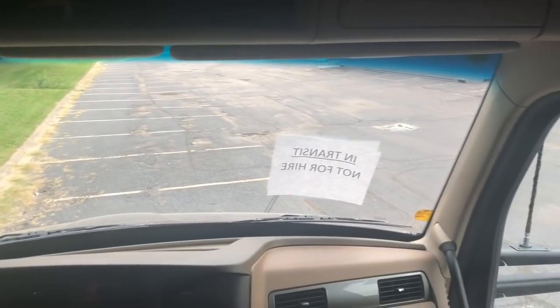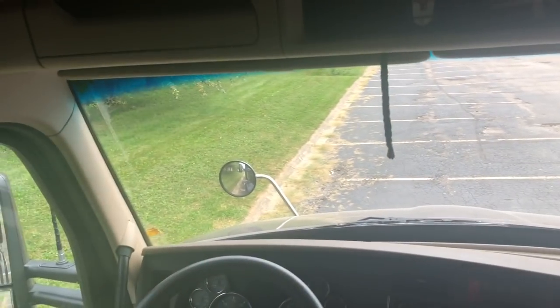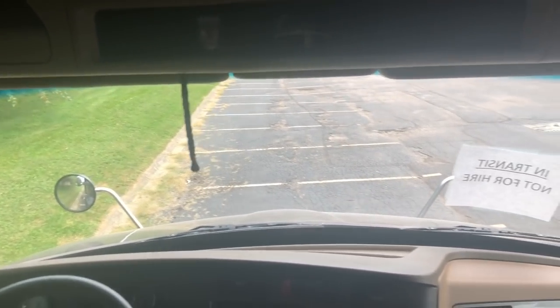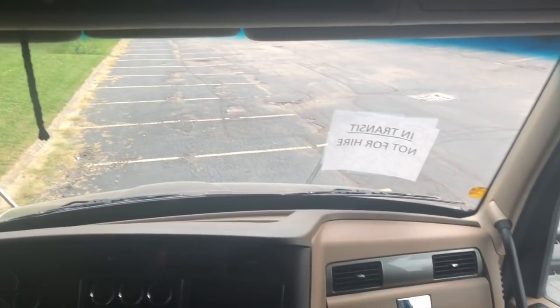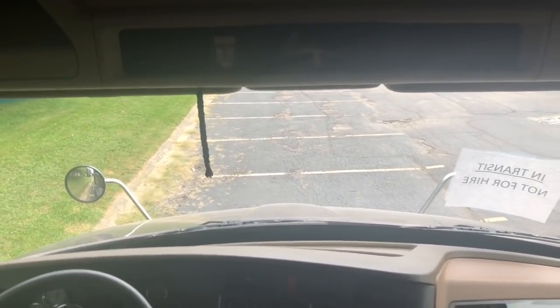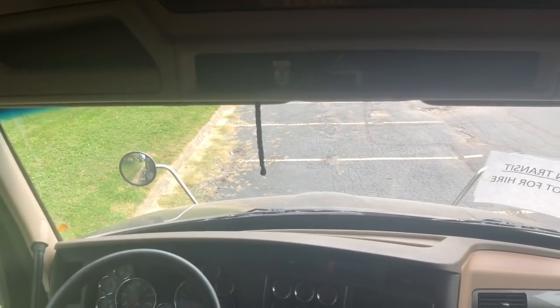New mattresses. Actually had a new windshield put in it, and see the tape down there. I had to go down to the store and get some razor blades, scrape all that stuff off. So Monday morning orientation, we'll talk about that in another video, where we're going.